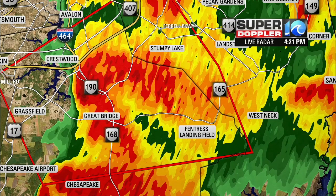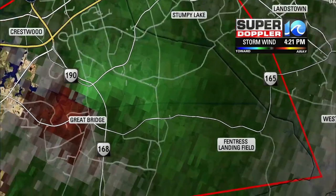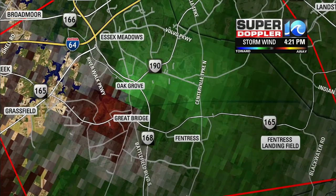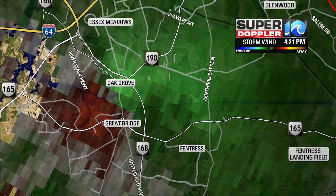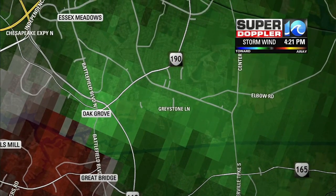The cloud bases, if you watched as the storms have moved through the area today, or if you saw on Tower Cam 10 earlier on 320 when we were showing you that, the cloud bases were almost scraping the ground. So these clouds are very, very low to the ground, and on these very humid days, they're able to tap into what we call a low LCL, or a low cloud level, and sometimes bring this rotation down to the surface a little bit easier. So Oak Grove is the area of most concern right now.